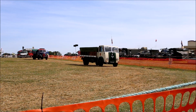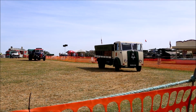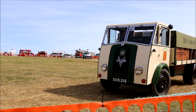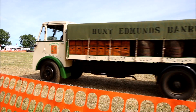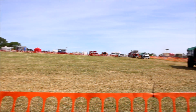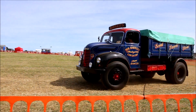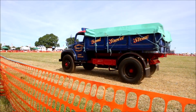Now, these forward control Commers are very, very unusual. In fact, any Commer from around this era is unusual. They weren't the top-notch commercial vehicles built. They were a good, sturdy, reliable vehicle, and to find one of this particular age in this particular condition is absolutely amazing, because this is an original working condition Commer, and it really looks wonderful. It's a little forward control Commer here.